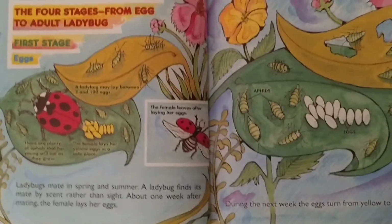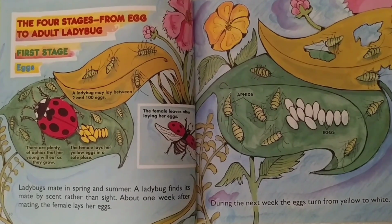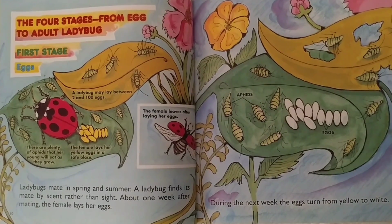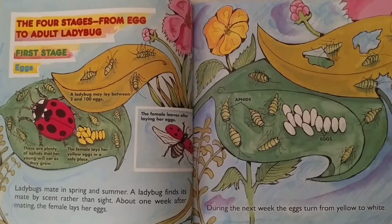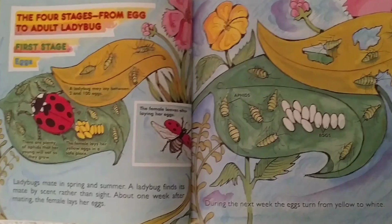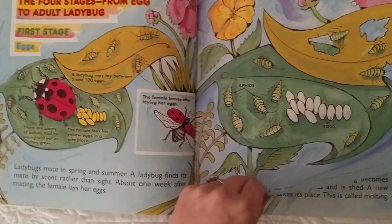Here we have the stages of the ladybug's life cycle. Ladybugs mate in spring and summer. A ladybug finds its mate by scent rather than sight. About 1 week after mating, the female lays her eggs. During the next week, the eggs turn from yellow to white. If you watch the video that Mrs. Moyer sent you, you will see that that is exactly what happened. And there was one or a couple of eggs that weren't fertilized, and they stayed yellow.